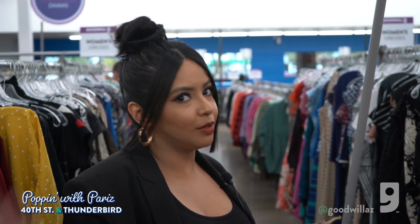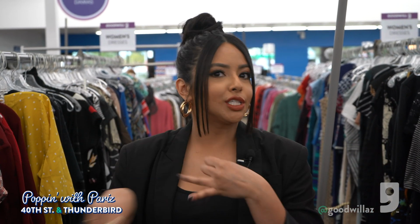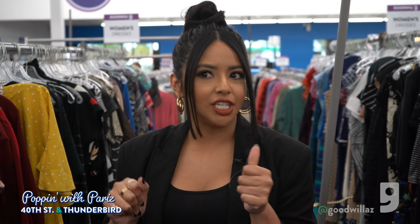So we're done with the dresses, and now we're going to go look over at the bottoms, aka shorts, skirts, trousers and jeans, and see what we can find.